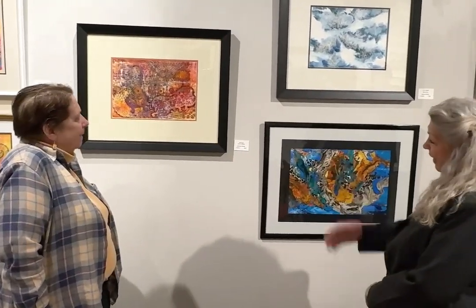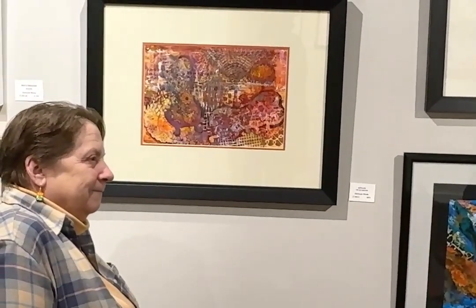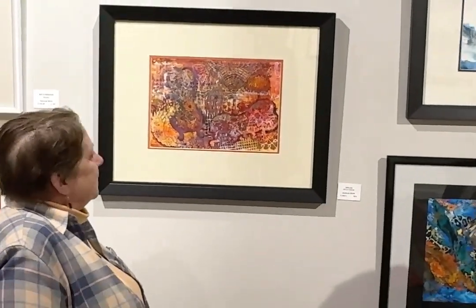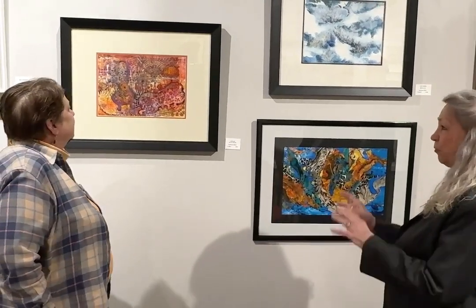Well, actually, I just did monoprints of different things. I save all these kind of things, the rug pad, and I just save these bits and pieces. I'll see something with a nice shape or something, and I'll save it. And so it's a monoprint, and I just kept on putting it on there. And I actually gave that to Joel.